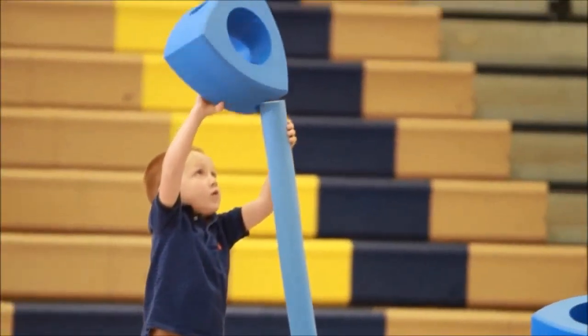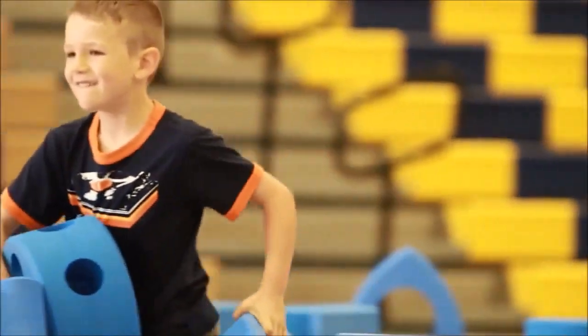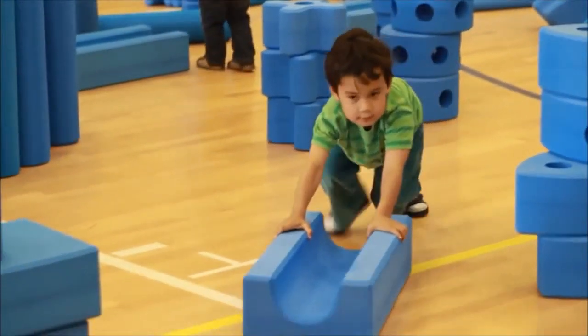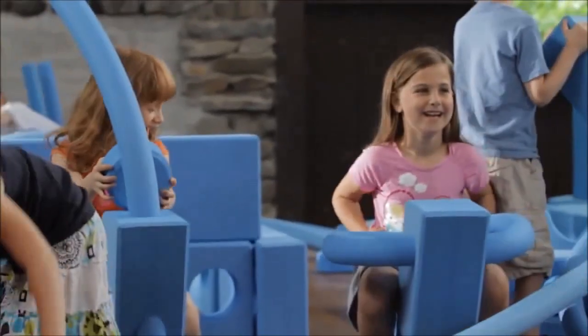If you're playing with a toy like a doll or a Matchbox car, you have an object that already has an idea as to how to play with it. But when you have blocks, especially enormous blocks bigger than themselves, they become so excited, all of a sudden they transform these blocks into something magical to them.